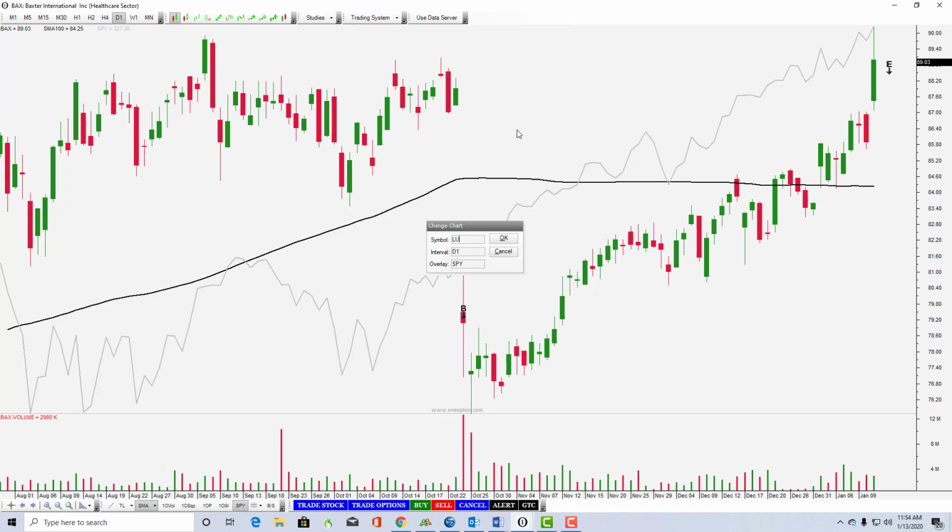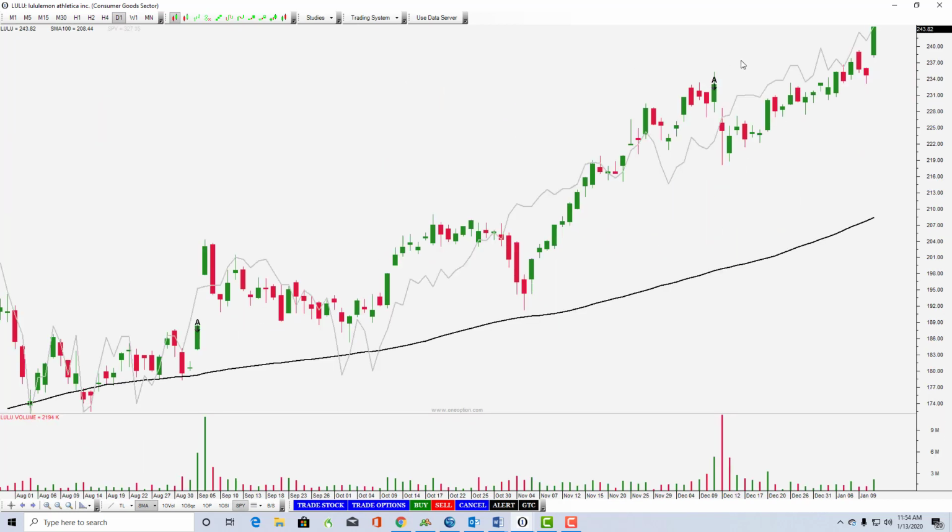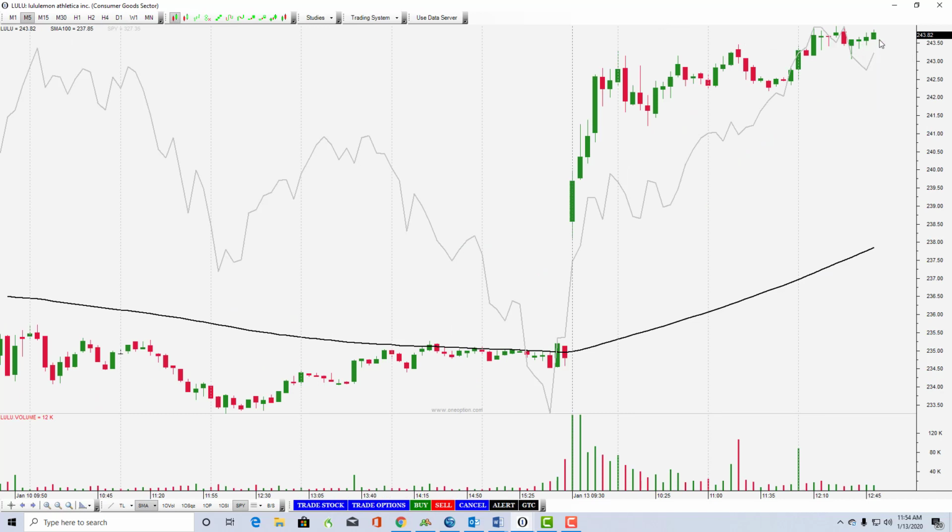Lulu is another one that looks good. You can see this breakout right here. It's on its high of the day. Go to that 5-minute chart. You can see how it's grinding higher when the market's pulling back. That's the relative strength we're looking for. When the market catches a bid, boom, it's gone.